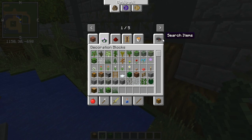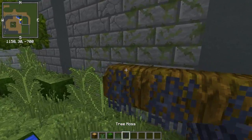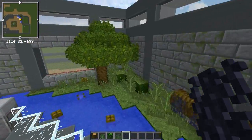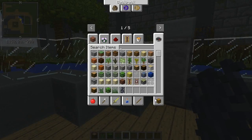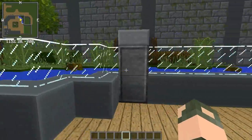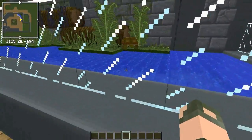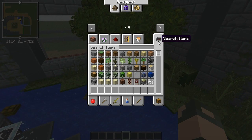Oh, is there a... Tree moss. Tree moss. That looks actually kind of cool. I like that. So yeah. There we go. Little bit of a turtle exhibit. So if you guys have any suggestions for what we should do in the turtle exhibit, let me know. I will gladly do that.